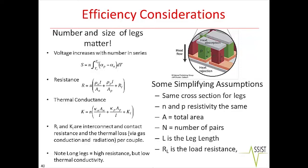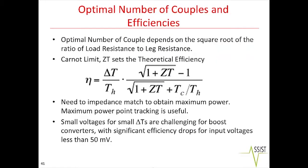And that might be useful on the electrical part. On the other hand, when we increase the area and we lower the length of the thermocouple, the thermal conductance is no longer where we'd like for it to be. So there's an optimum here that you have to trade off. What it happens to turn out to be is that the optimal number of couples depends on the square root of the ratio of the load resistance to the lead resistance.